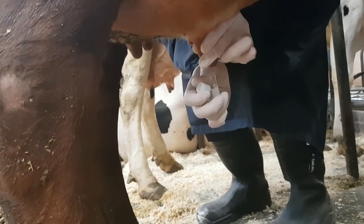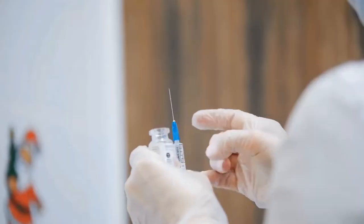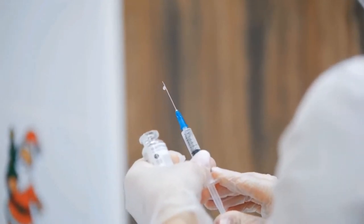To support selective dry cow therapy, sensor systems should have a reasonably high sensitivity and specificity. This ensures that cows only receive antibiotics when they really need them.